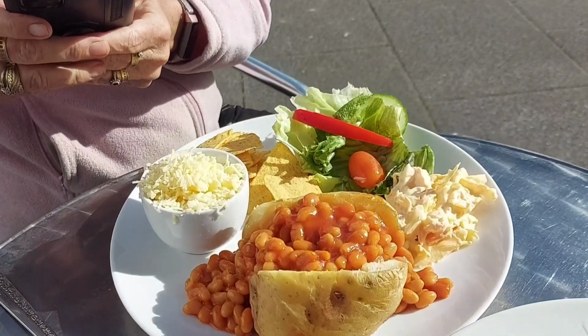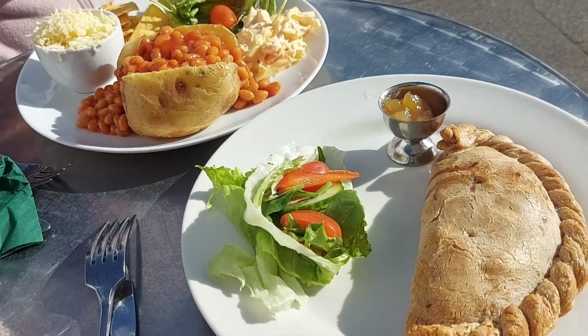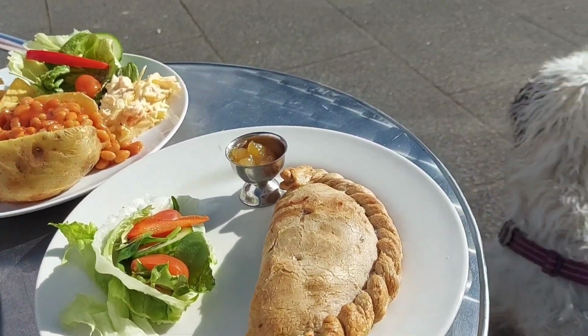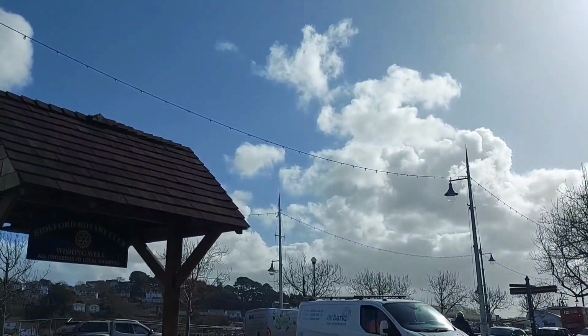So we got a jacket potato salad, and I've got a steak pasty, which we're gonna chop up and share. Very nice. And the lady that served us is gonna bring out some treats for the dogs. How nice is that? And the sun is beautiful.